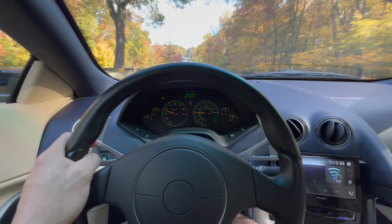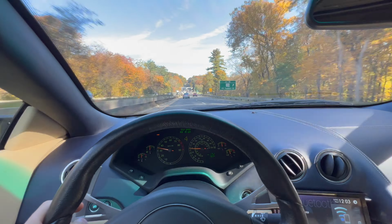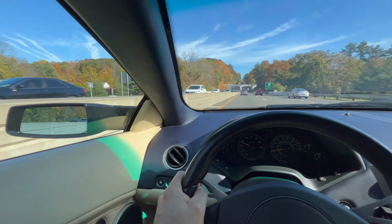All right, so we're cruising in the Merc in this thing. I have to say, it drives pretty nice. I don't know if I would rally this car, I don't know how comfortable that would be, or sitting in this passenger seat, but overall, for a nice cruiser on a day like today, it drives nice.